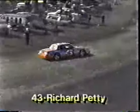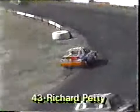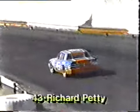Got a spinner in turn number 1. Richard Petty looping number 43 to the bottom of the racetrack. Again, I saw a bunch of them bumping around, and on the short tracks, it's unavoidable sometimes, but they were smacking each other pretty hard back there, and I guess Richard got caught in the front end there.